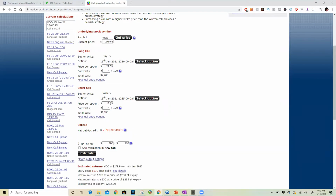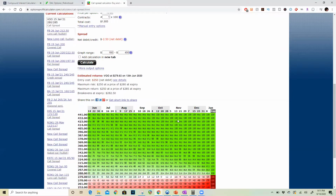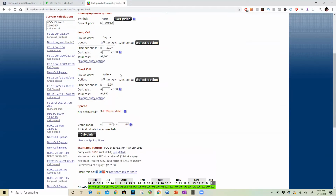So let's say instead of paying $19.35 to sell this 285 call, you put in a price of $19.55, and then you just turn your debit into $250 instead of $270, and that'll make sure you are actually doubling your money.